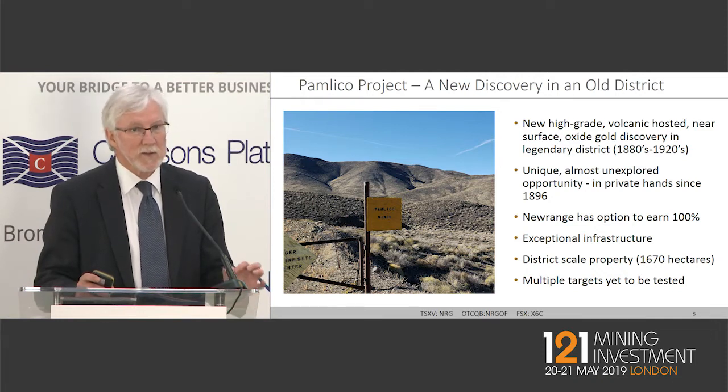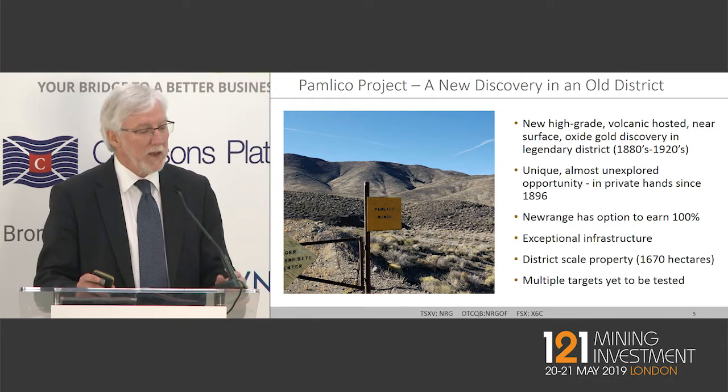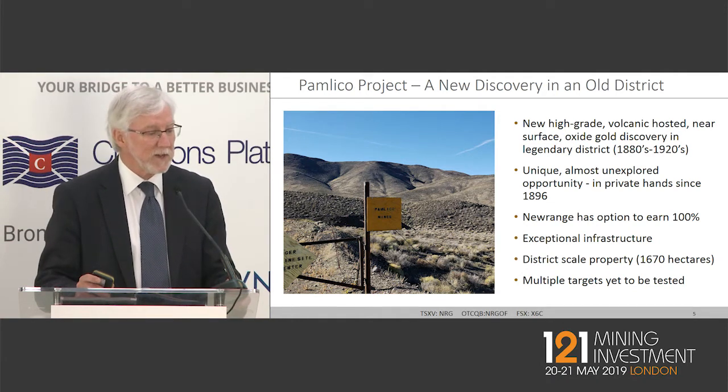Interestingly, and this is where one of the big opportunities for us comes in, this has been privately owned since 1896. There have been 3 different families that have owned the project. One, the Dodge family, consolidated the district back in the late 1800s and had it in production until the 1920s. Then it was passed on to 2 other families. So it's never really seen much in the way of modern exploration, even though at the time it was known as one of the highest grade gold districts in Nevada.